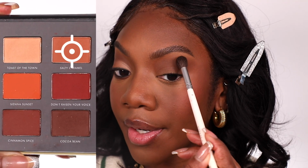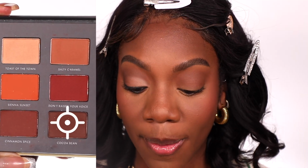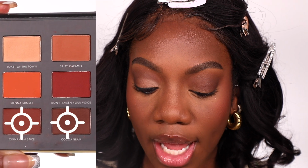Salty Caramel is lighter, so I'm just gonna go between the brow bone and the first shade that I used to blend out and buff out any harsh lines we may have. To create some more depth, I'll be using the shade Cocoa Bean on the outer V of my eye. Taking Cinnamon Spice and Cocoa Bean, I'm gonna run those two shades along the lower lash line. We are looking so beautiful, so blended.